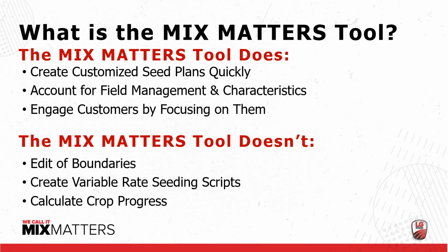It doesn't create the variable rate script itself, and it doesn't offer crop progress and the timeline we're familiar with in Advantage Acre. But the good news, folks, is that all three of those capabilities are still in Advantage Acre, and the Mix Matters tool and Advantage Acre are a two-way street. We pull information from Advantage Acre into Mix Matters in the case of fields, and we can send fields and seed plans back to Advantage Acre, and we'll talk more about that.